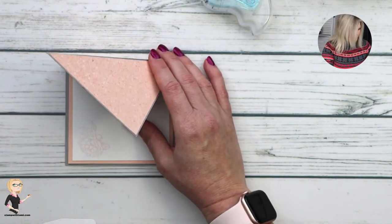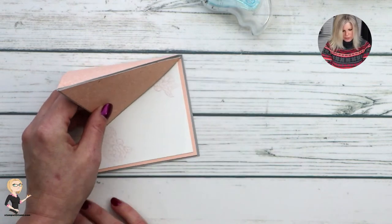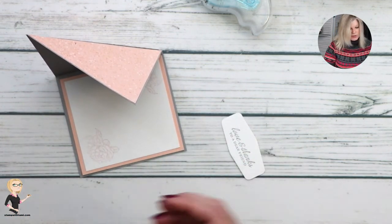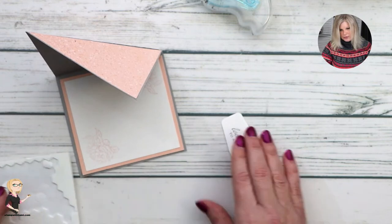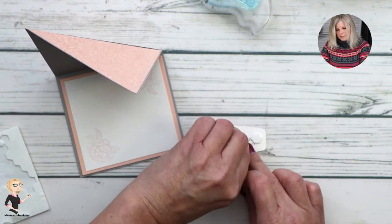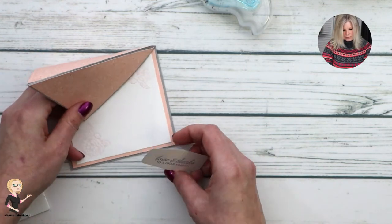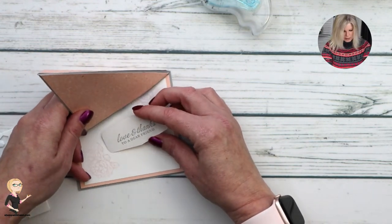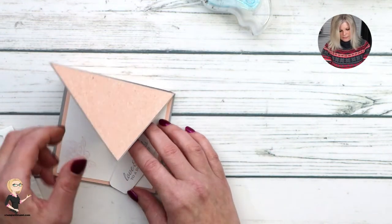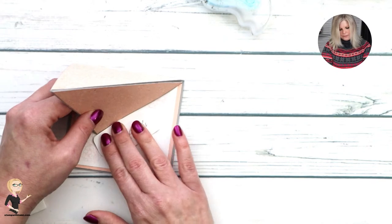Okay, so now we need to put in our stopper. So our words are actually going to do double duty. They're our words and they're our stopper. So I'm going to take some Stampin' Dimensionals. And I kind of want to line it up right about there maybe, where we want it to stop. Sorry, I didn't press down and it popped right back up again. All right. Boom. Okay, this time we'll press down.